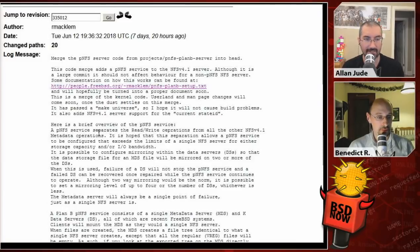There's a bunch of documentation on how to set that up, and there'll be better documentation soon. This is a merge of all the kernel code. The userland and man page are, they say, coming soon, but it's been like 8 days, so I think those are actually in now. But a brief overview of how it works.